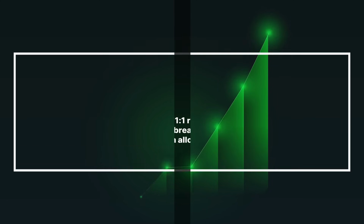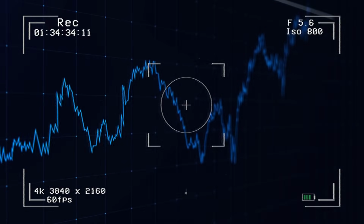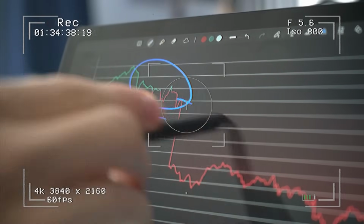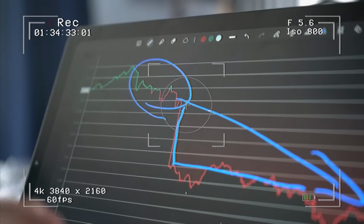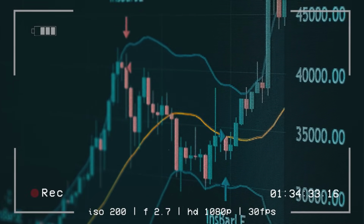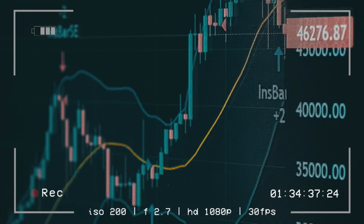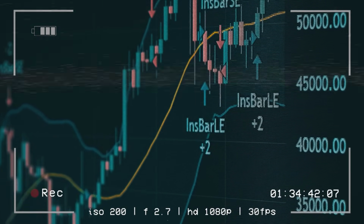When in profit, at 1-to-1 risk-reward, try to move your stop to break even if the price action allows it, and let the trade run. In day trading, preservation comes before profits, and moving your stop loss to break even stands as one of the smartest ways to protect your small account. This means shifting your stop loss to your entry price once the trade moves in your favor, making sure you don't turn a winning trade into a losing one.